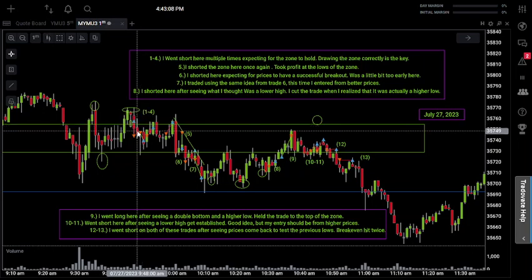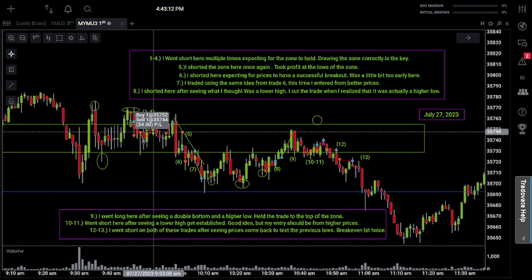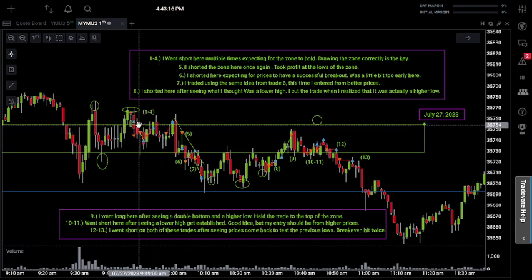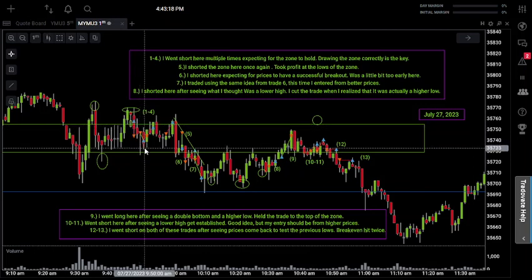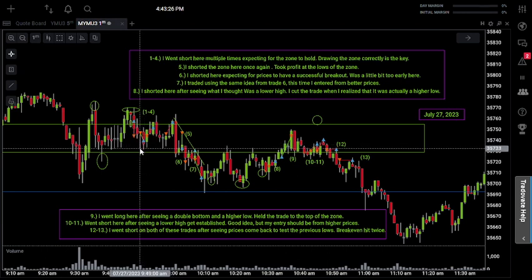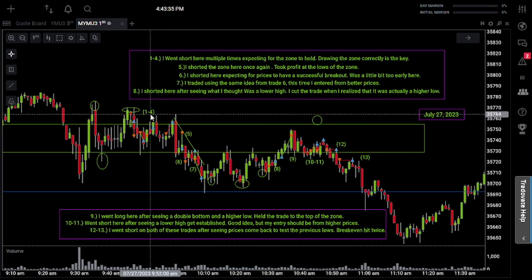So that's a prime example of what happened on trades 1, 2, 3, and 4. I did catch a little bit of profit on trade 2, but I wasn't necessarily able to take it all the way to the bottom of the zone because it moved so quick. By the time I had a chance to close it out, it was about maybe 4 or 5 points away from where I wanted it to be. Man, it's tricky trading those zones, but I'm definitely learning some lessons for sure, and I learned a lot on trades 1 through 4.